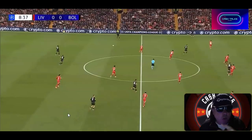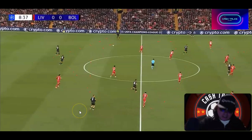But before we get onto that goal, I want to show you this little breakdown of how Bologna carved Liverpool apart. When they switch the ball quickly, it isolates the Liverpool midfield. And if you can play a quality ball, which this is, and get that run right, because they've got such a high line, you're absolutely in. Liverpool did the exact same thing to Bologna, which I'm going to show you in a second.